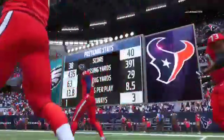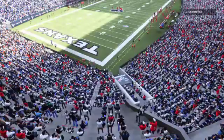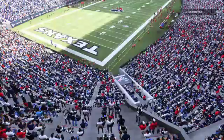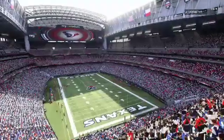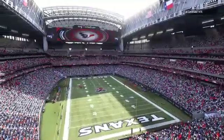So for Houston, their very slim playoff hopes remain as they move to 6-7 on the year. And they'll have another home date next week as the Indianapolis Colts come to town. Meanwhile, for Philadelphia, it's going to all but eliminate them from the playoff picture as they fall to 5-8. And they'll get a chance to redeem themselves next week at home against Jacksonville.